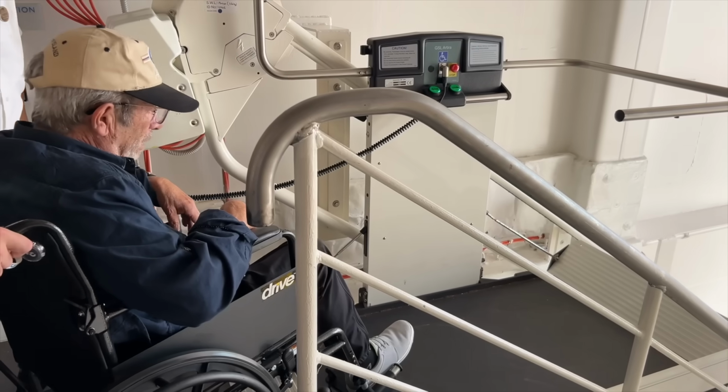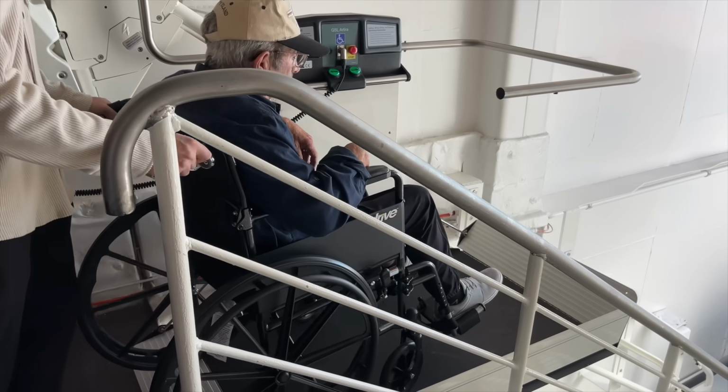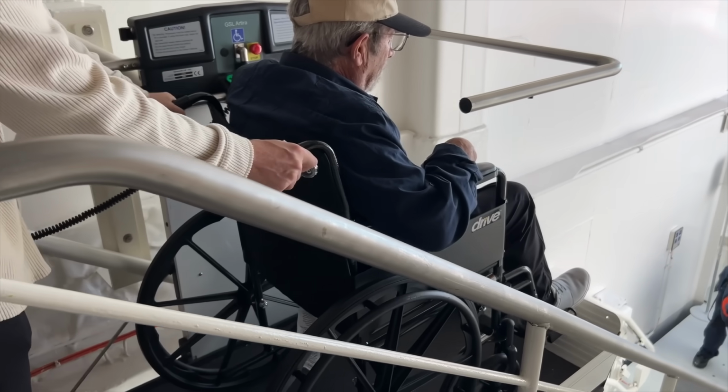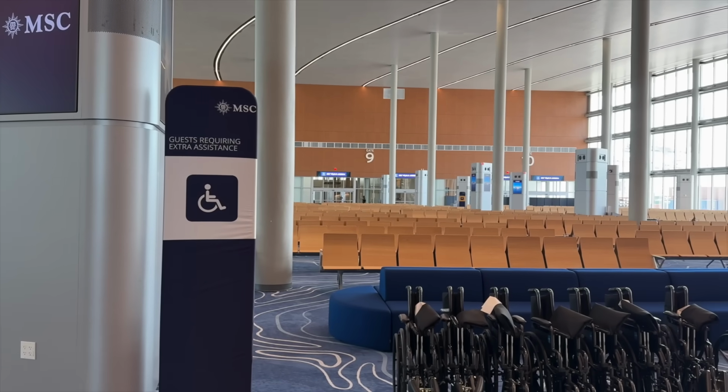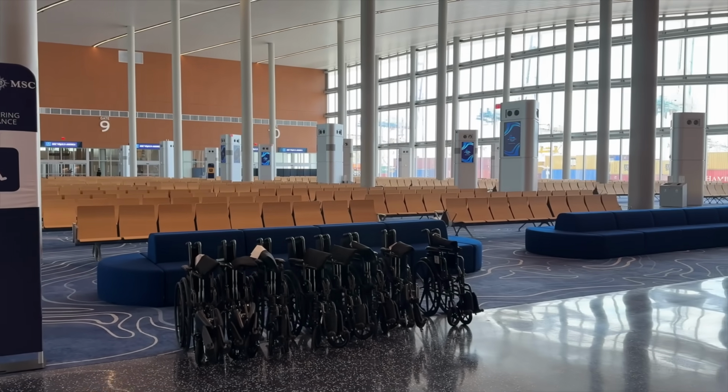Now, I am going to share with you another way that you can upgrade your cruise, but before I do, I wanted to share this tip that a lot of people just aren't aware of, and it could be really helpful. If you are a wheelchair user or if you have any mobility issues, it's really important you let the cruise line know and they can let the cruise terminal know that you need some wheelchair assistance. Now, what happens if you have wheelchair assistance?